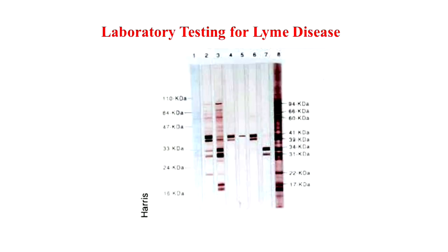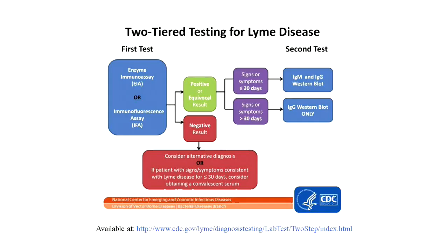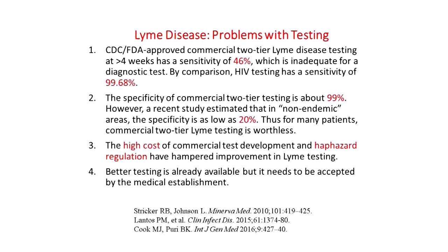So, turning to laboratory testing for Lyme disease, another very controversial topic. You all are familiar with the CDC algorithm for two-tier testing, which is a screening immune assay or ELISA test. And if that's positive or equivocal, you do a confirmatory Western blot. So this is a great algorithm. The problem is the CDC-approved commercial two-tier Lyme testing done over 4 weeks, and that's important, it's not just early disease, it's patients who've been sick for more than a month, has a sensitivity of 46%. So it misses more than half of patients with Lyme disease.